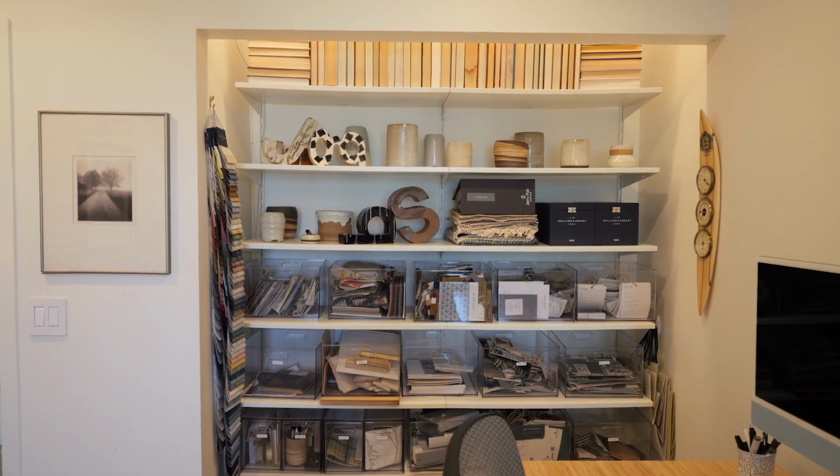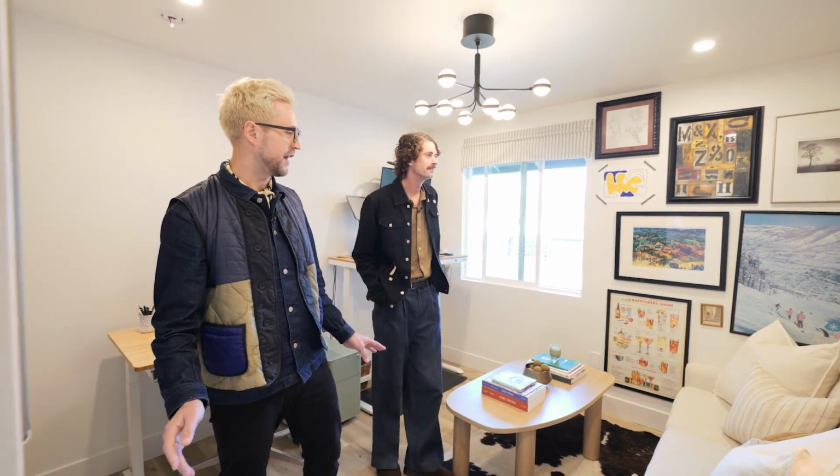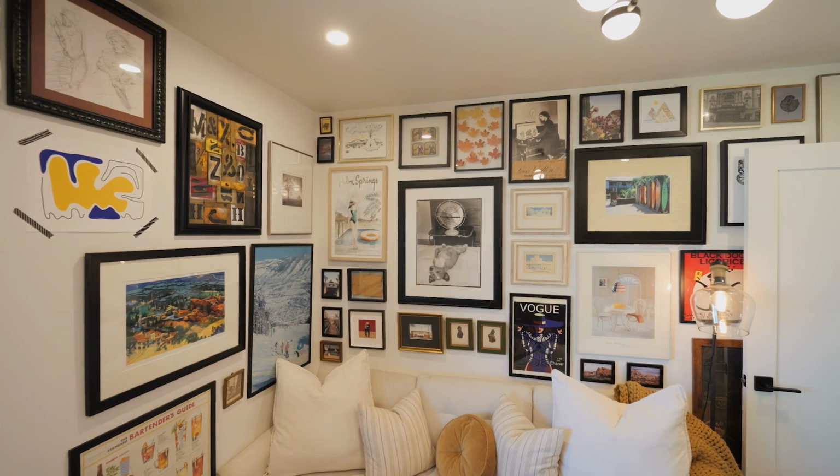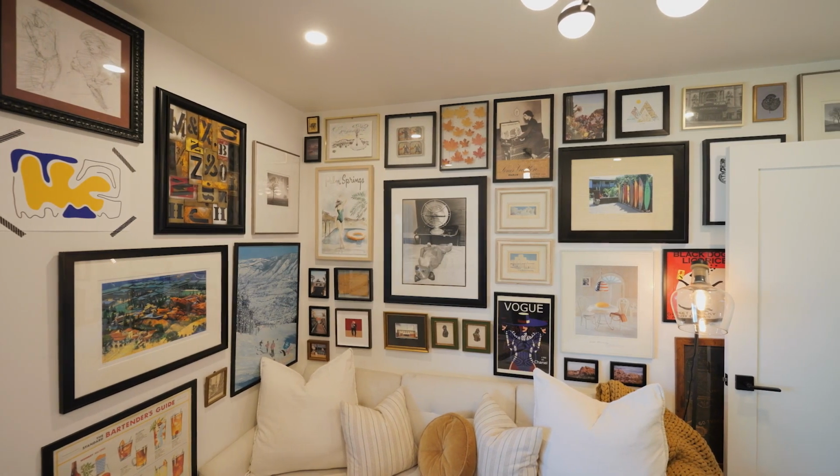Here's our home office. This is where a lot of our core design work happens. We each have our own desks here. This is kind of our HQ. We also love a gallery wall moment. So this is a great way for us to be able to feature art that we've collected over time, things that matter to us.